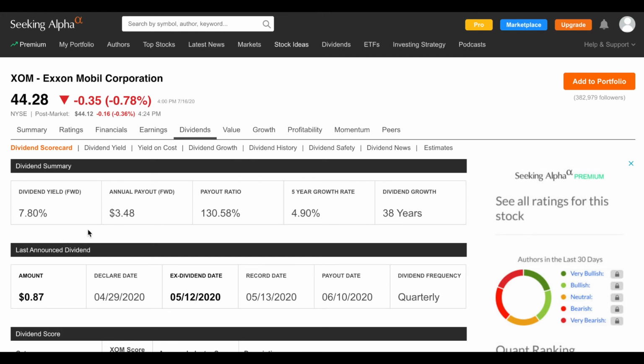Current payout, $3.48 annually. Payout ratio, 130.58%. So they're paying out 30.58% more than they're bringing in.